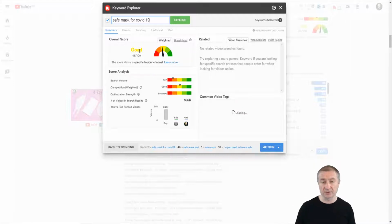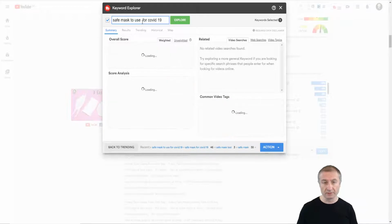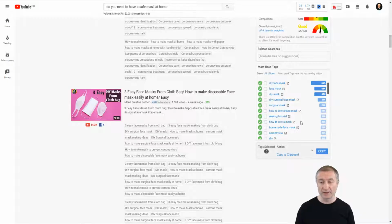Oh, look at this. This is a good keyword: safe mask to use. Okay, let's go here for COVID-19, for example. Okay, this was a fair keyword, so I have to go back again. But I think you get the point here. You do need to experiment, and don't limit yourself. This is a great keyword tool that will help you to see it.